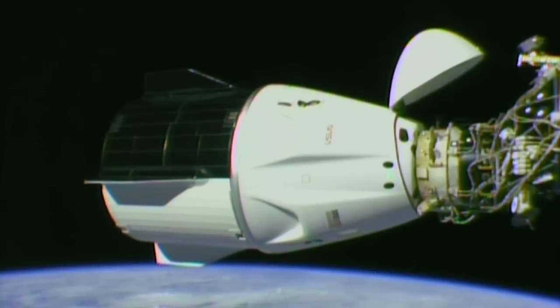Though you can't see much from this view, lots happening with some of the hardware on board Dragon. Those first set of hooks are complete. The second is driving. Again, there are 12 hooks that'll secure Dragon to station, and hard capture complete will occur once the umbilical is mated between Dragon and the International Space Station.